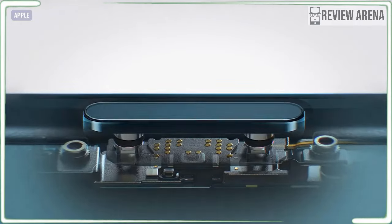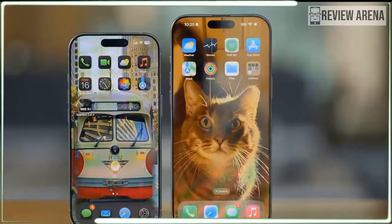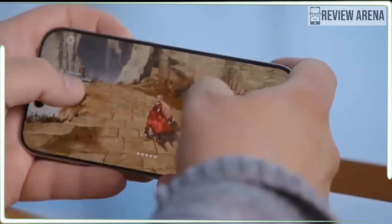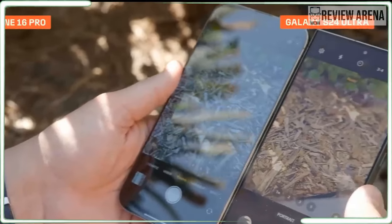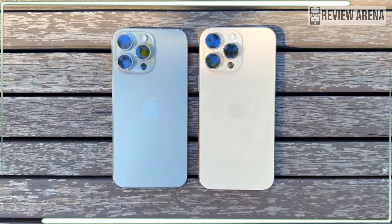Apple claims a peak brightness of 2000 nits outdoors and 1600 nits for HDR content. We simulate outdoor conditions with a flashlight and the iPhone 16 Pro reached 1553 nits. That's higher than the Galaxy S24 Ultra, but way behind the Google Pixel 9 Pro.